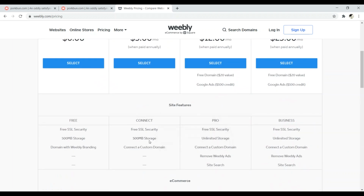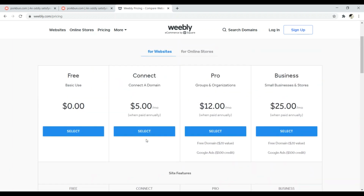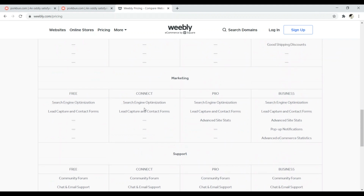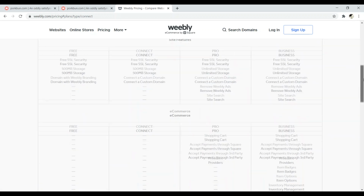So 500 megabytes of storage, that's okay. But what's more important is the bandwidth, and that's something I don't like about Weebly. It doesn't tell me anything I need to know. For example, we have e-commerce, marketing, support, but what's the bandwidth? With Wix, you can connect a domain name, but Wix limits the bandwidth so much that it functionally makes the connect feature kind of useless. So I'm curious if Weebly is the same.